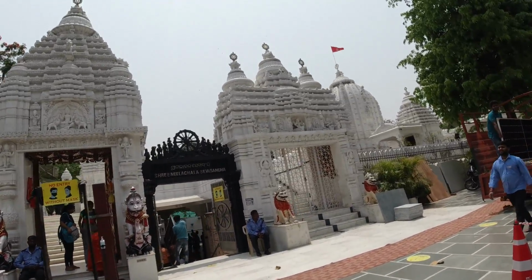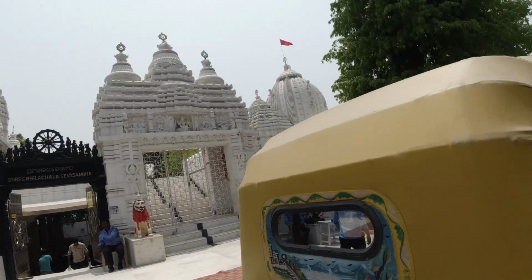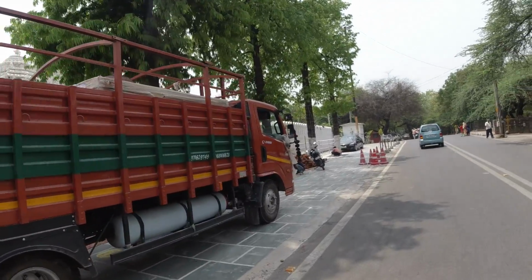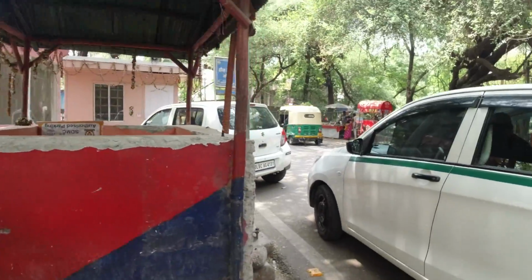So this is obviously a Hindu temple. Sri Nilachala Seva Sangha. It just looks totally Hindu. It's obvious, you know. So we are there basically.